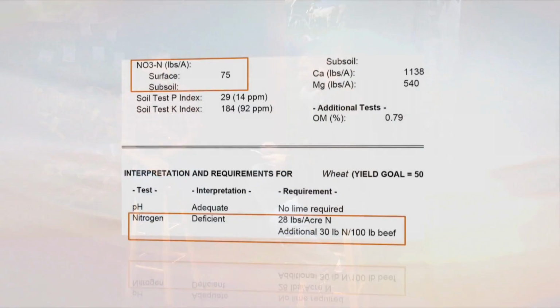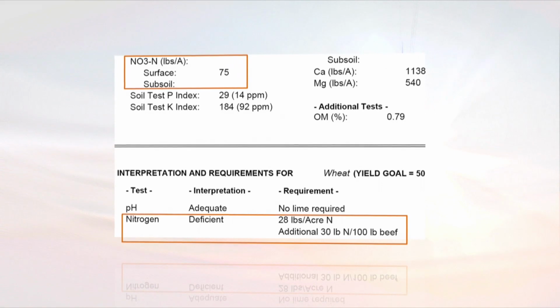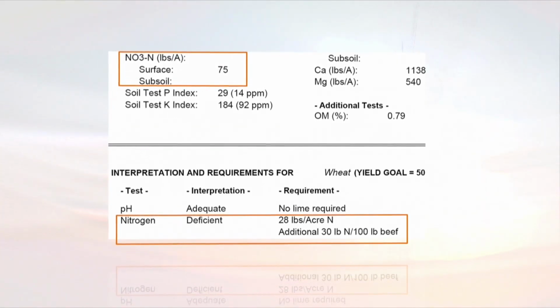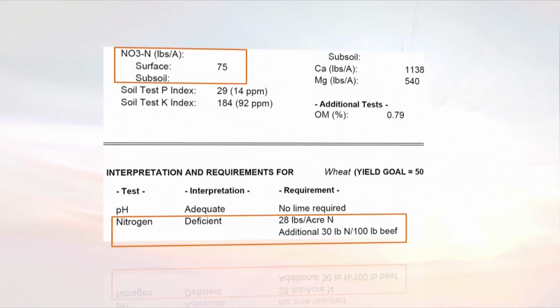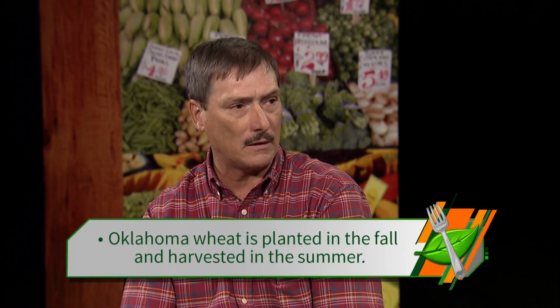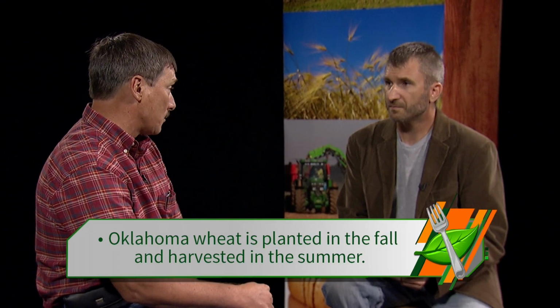Gotcha. Now, the results came back. It said nitrogen was deficient. They suggested adding 28 pounds of nitrogen per acre. First off, is this normal, and are you expecting to follow their recommendations? Yes, Bailey. This soil test was taken in the middle of the winter, and this was a wheat crop. So this was after the wheat had been planted and was up and established, but before it really took off and started growing in the spring.